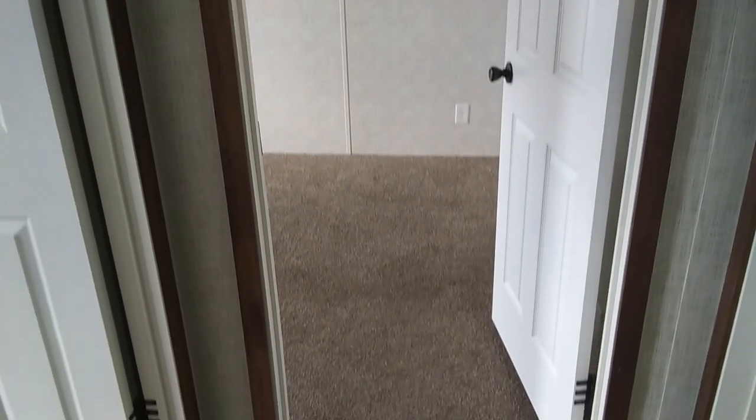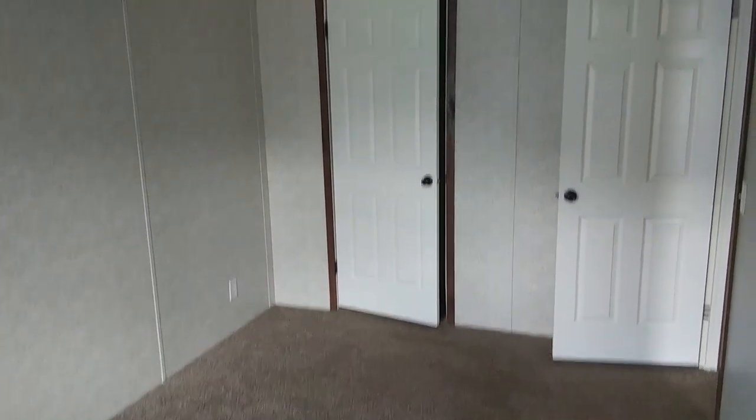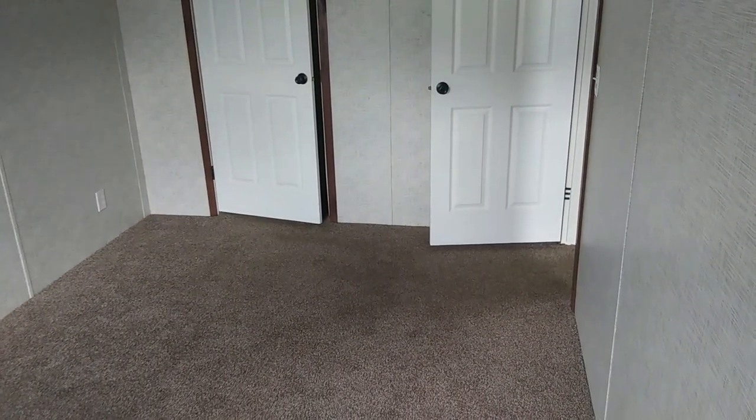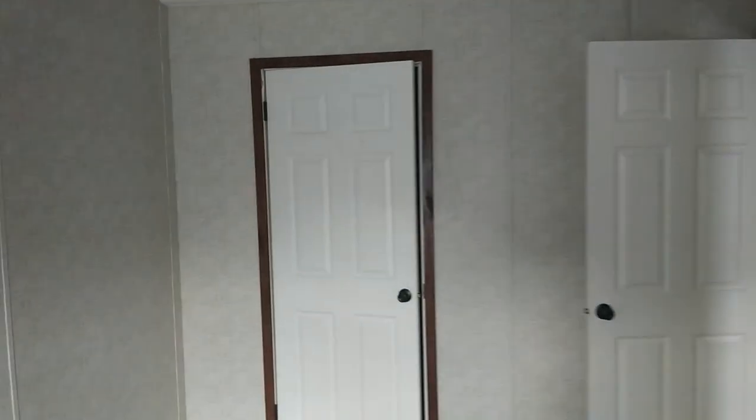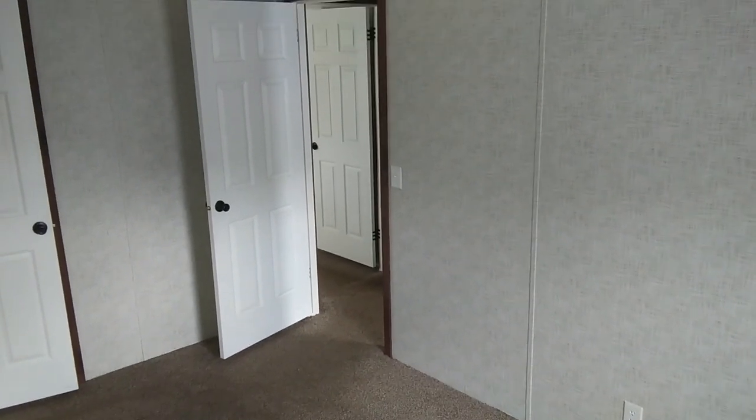All right, so we're turning right here. This would be guest bedroom number two. And now again, I'm not exactly sure of the sizes of the homes at this moment. So when I look up information about the sizing, I will insert it in the video. All right, so this is your second guest bedroom. Plenty of space. Plenty of space in this room.